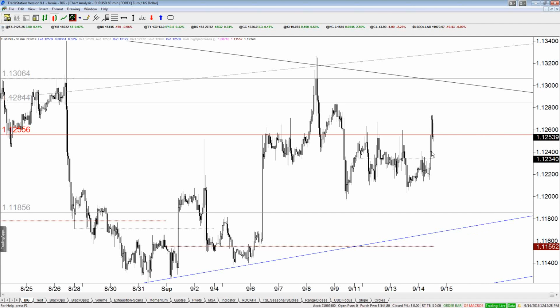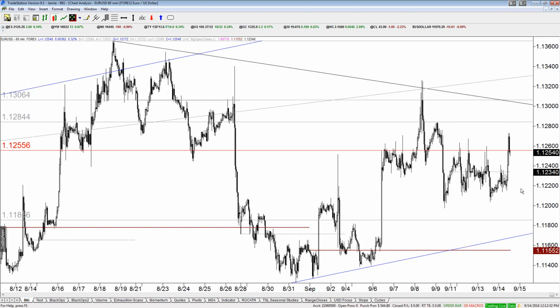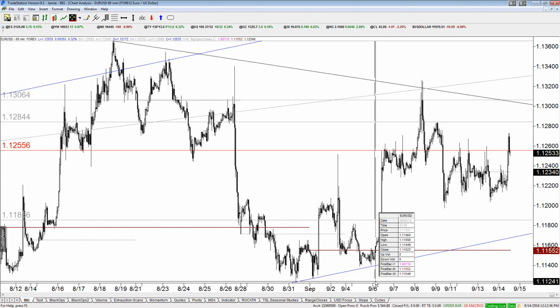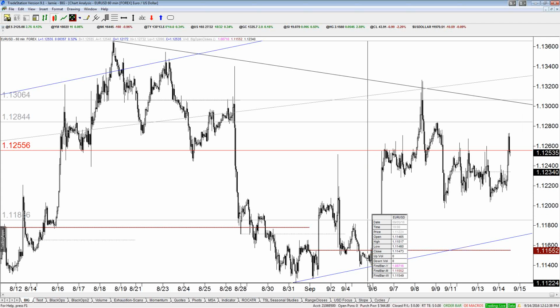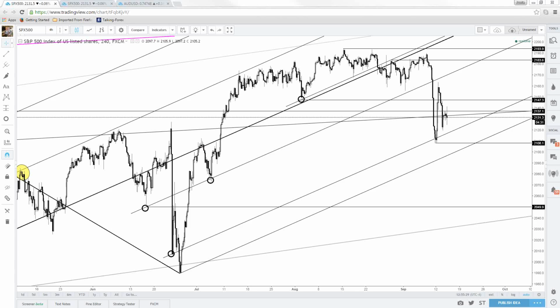So I mean, if you were a longer term trader, you could be long the euro right now with the stop down here below 111.22, which is the low. Maybe you'd stop at 111.13 or something. And that would be a fine longer term position.